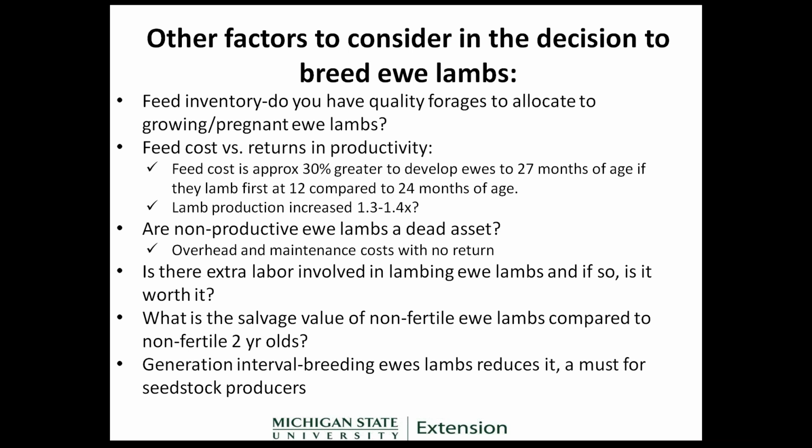Finally, another consideration would be generation interval. If you're interested in a breeding program where you're a seed stock producer, breeding ewe lambs is going to reduce this generation interval and increase your selection pressure. And so I'd say it's a must for seed stock producers, although I know a lot of them are not as interested in doing this.